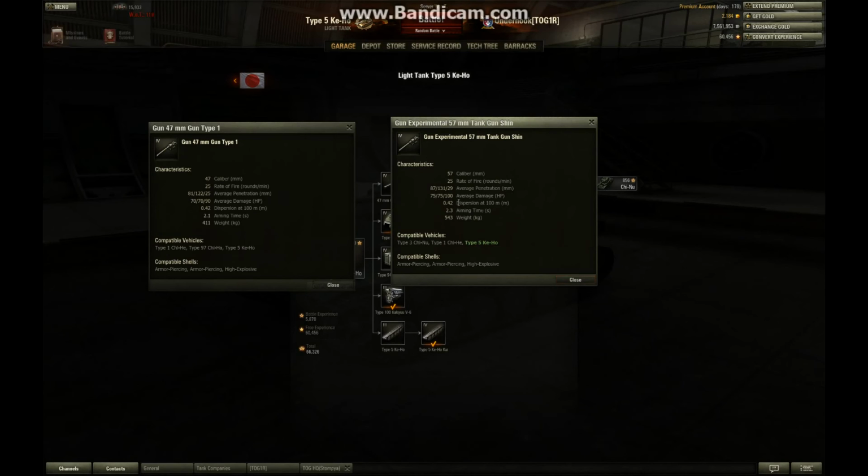Has the same accuracy at 0.42, which is not great accuracy. It's okay. And has an aiming time of 2.3, which is not too bad, but the earlier gun, the Type 1 here, has an aim time of 2.1. It's a faster aim time.